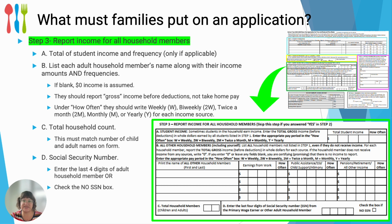Part B is kind of the meat and potatoes of the application. This is where each household adult, their name should be listed along with their income amounts and frequencies. So they do need to list all household members, even if they don't have an income. If they don't have an income, we prefer that they write 0. But if they leave it blank, we're going to assume that they mean no income. They should also be reporting their gross income. So this means their income before any deductions and taxes come out of it, not their take-home pay amount.